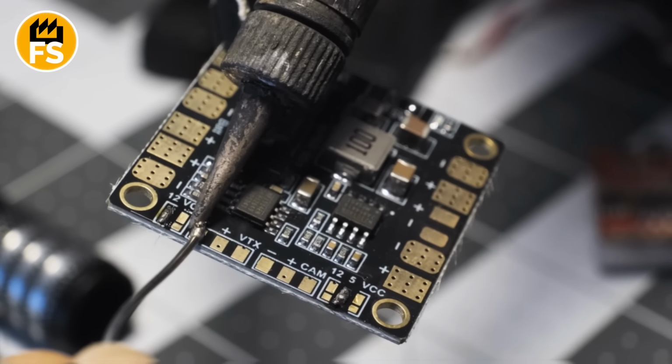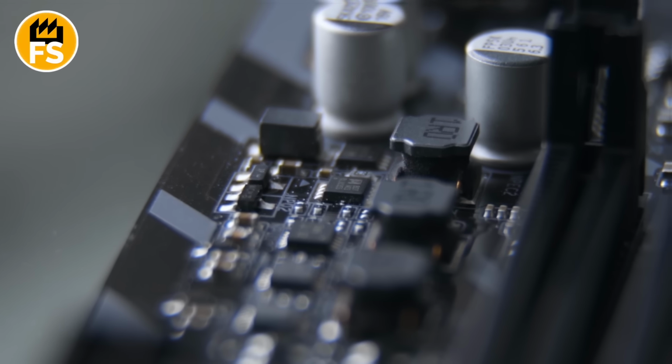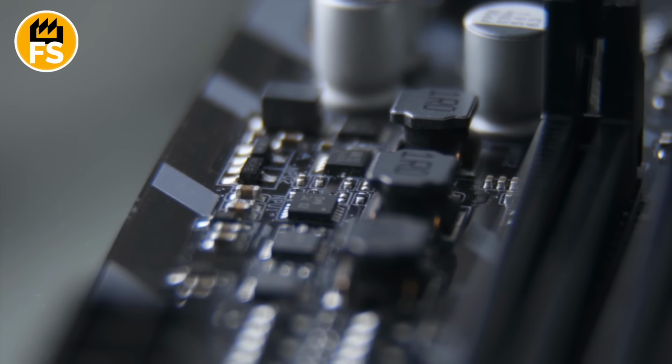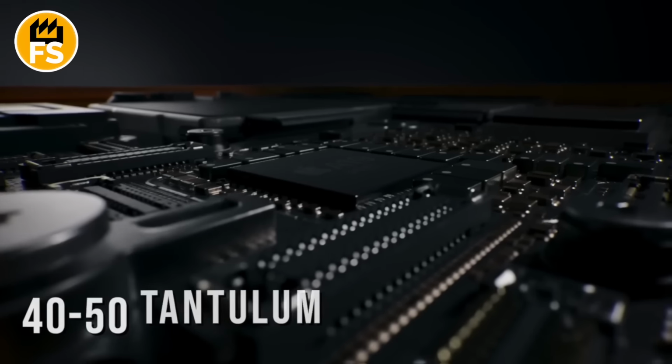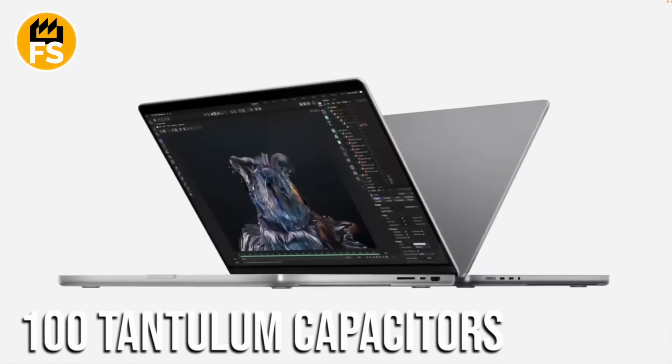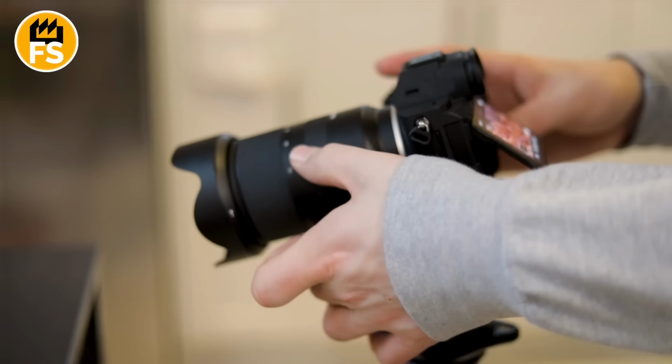Tantalum is used to make capacitors, components that store and discharge electrical charge. Tantalum capacitors are microscopic, the size of a grain of sand, but they have enormous capacitance. They're stable, reliable, work for years without degrading. Every smartphone contains 40 to 50 tantalum capacitors. A laptop, up to 100. Gaming consoles, cameras, even electric toothbrushes. Tantalum's everywhere.